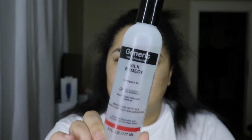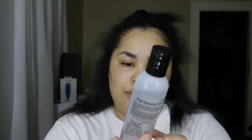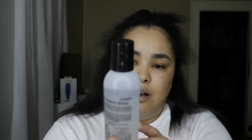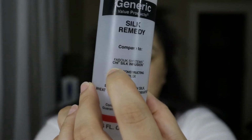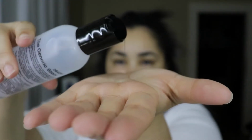But it says Silk Remedy. You get it from Sally's, and it literally says on the bottle Chi Silk Infusion right there, because it's literally just a generic brand of that. This is the consistency of it. So I only use about that much, if you can see.